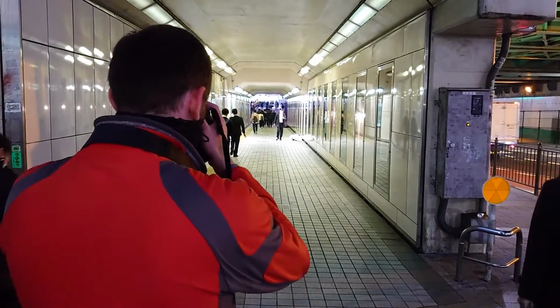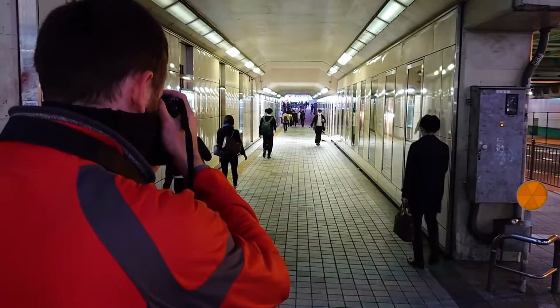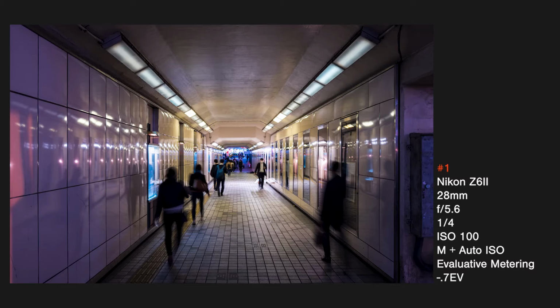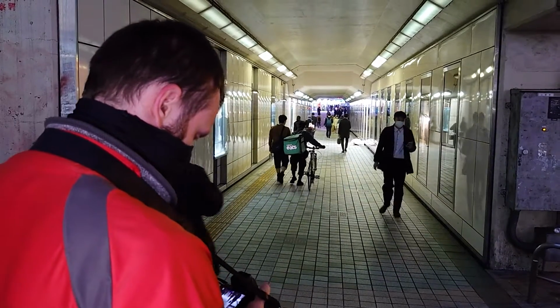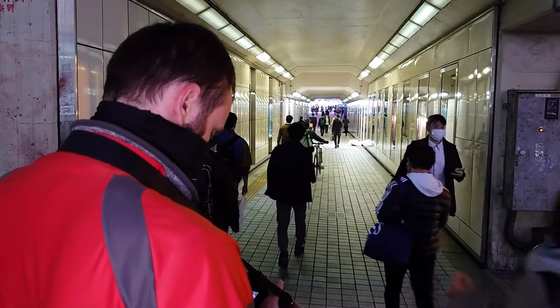Okay, and in this case, you know how I was just saying I use the tracking? In this case, I'm not. I'm just letting the camera choose where to focus because it doesn't matter for this shot. So those are all on a fourth, looking sharp. Not every single one, but some of them are sharp.